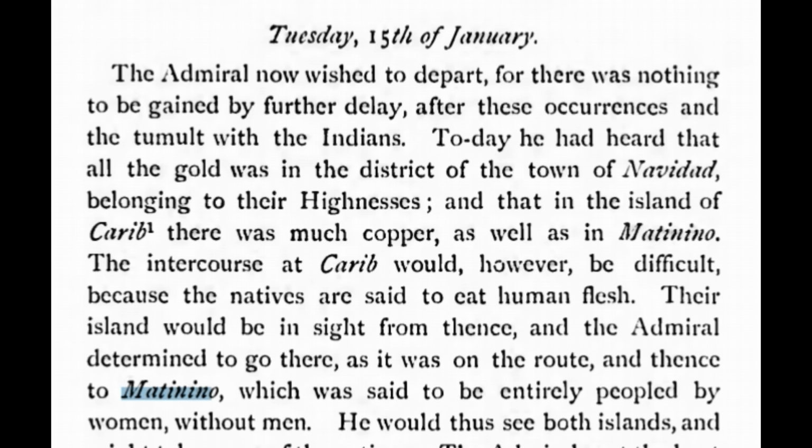Today he had heard that all the gold was in the district of the town of Navidad, belonging to their Highnesses, and that in the island of Caribe there was much copper, as well as in Matinino. The intercourse at Caribe would, however, be difficult, because the natives are said to eat human flesh. Their island would be in sight from thence, and the Admiral determined to go there, and it was on the route and thence to Matinino, which was said to be entirely peopled by women without men.